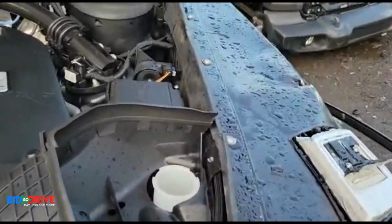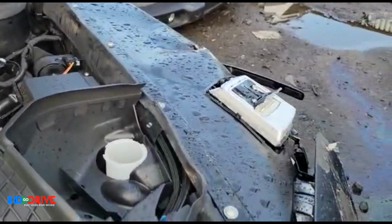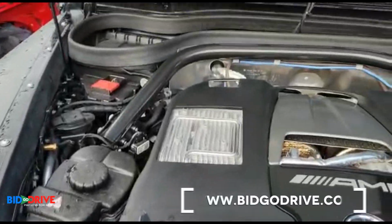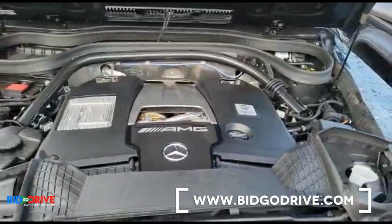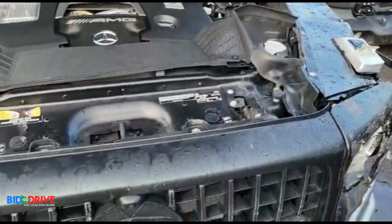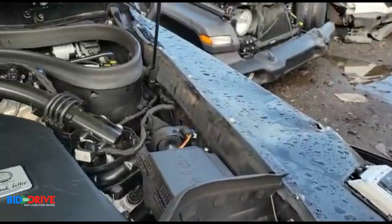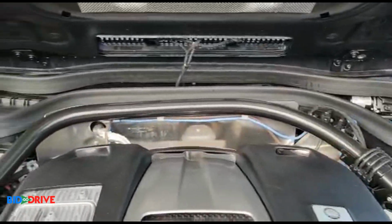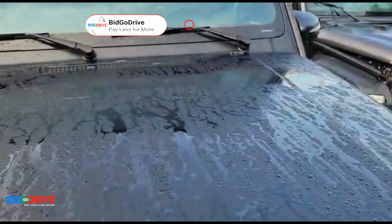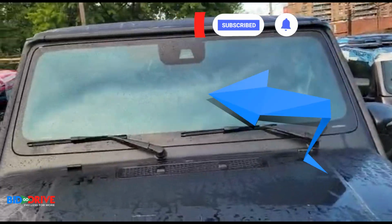Left fender is damaged. There's some damage to the apron right here. It does start. There's no damage to the engine compartment. Radiator support looks pretty good. Just the apron on this side, left fender. Insurance company paid out over $220,000. The windshield is good. Windshield is $4,000 brand new from the dealer. That's a big plus.